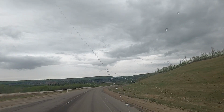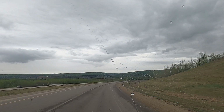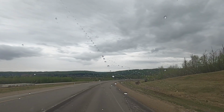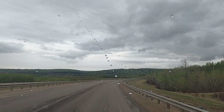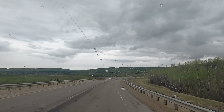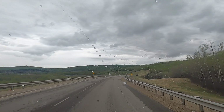Well, here we're going downhill to cross a river. It's kind of interesting, they had a chain-up area for the truckers for when it's icy. This is the Smoky River that we're going to be crossing. We're dropping in altitude really pretty quickly.